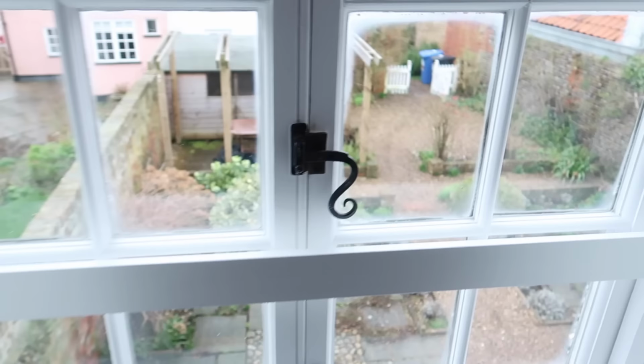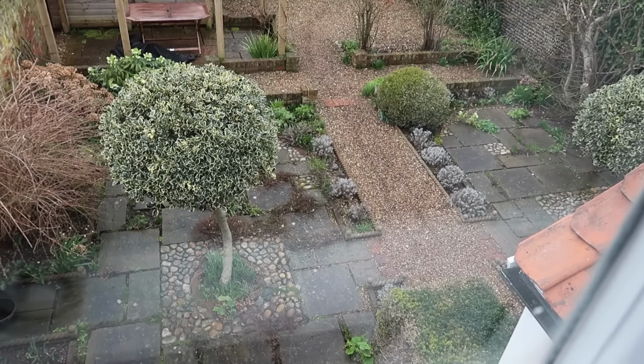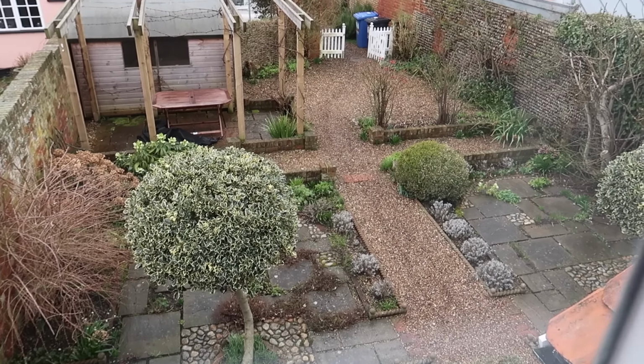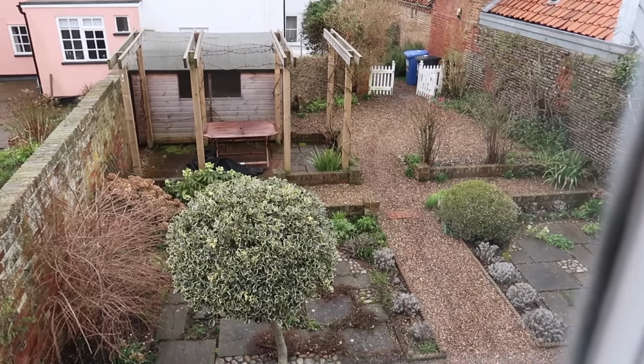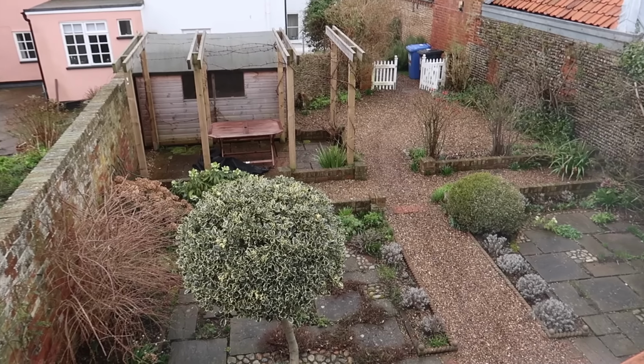So yeah, this also looks out onto the front little beautiful garden. I love the way this has all been done with the little borders. Rosemary bushes down there. There's also a table area over there. So in the summer, I think this would be really nice. Very, very sweet here. Very cozy and cute.